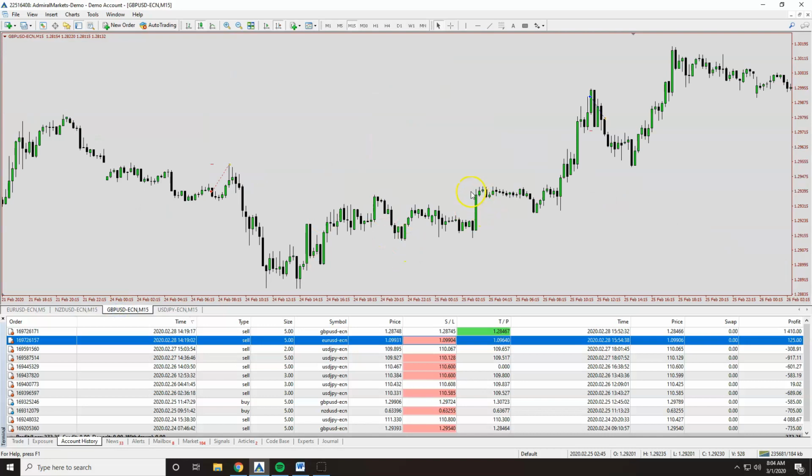GBP USD, I had 3 trades. Let's see. Okay, my first trade of the week. This one really bummed me out. Because I was right about it, but my stop loss was too tight. So I got in here shorting it. It went 4 pips in profit, and then it went 15 pips against me, and it took me out. Stop loss exactly at the high again. So this could have been a 3%, 4% trade.